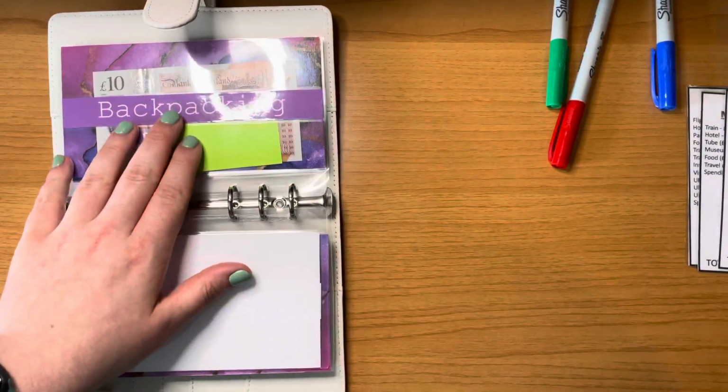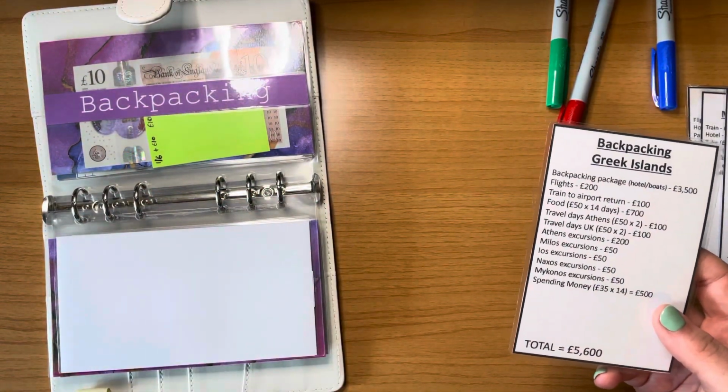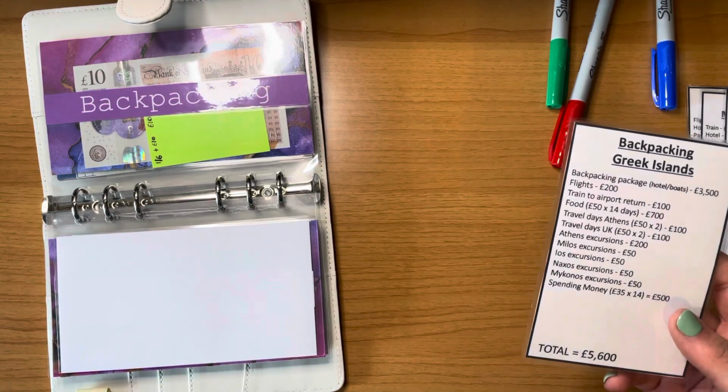Backpacking, I have £10 in there. I just realised my little ring light is really reflecting. I'm sorry.